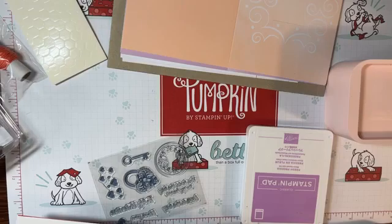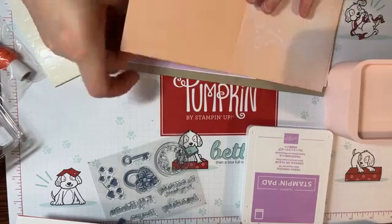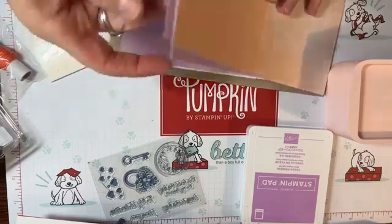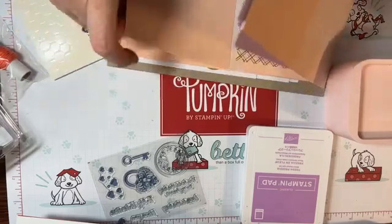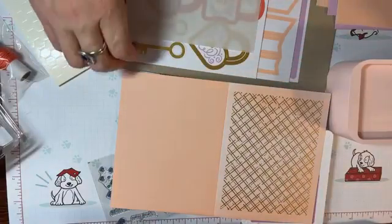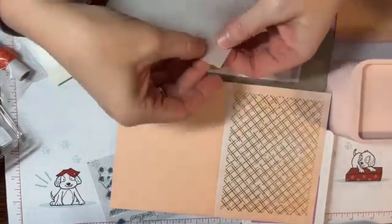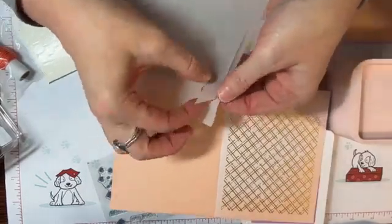Okay, so we'll set the envelopes over here for a sec. We're going to need this card here. And I'm looking at the directions off the page. The directions show that I'm going to need this piece of vellum.